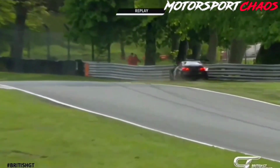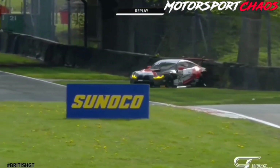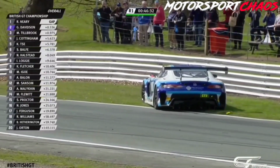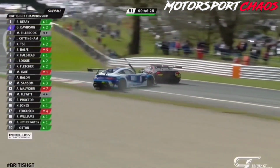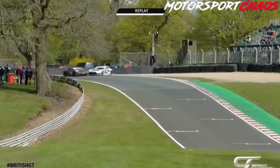Oh no, it's the 91 BMW, and that is a big old whack coming out of Druids, and that's brought out a red flag. And at the wheel of the car was Betty Chen. A good man, he's not stalled it, but the danger here is he's trying to rejoin with traffic bearing down on him, and he got tagged into that by Alex Malikin, number 32. 2 into 1 did not go, and that makes Jamie Caroline's life even tougher.